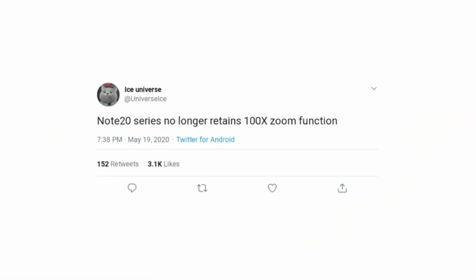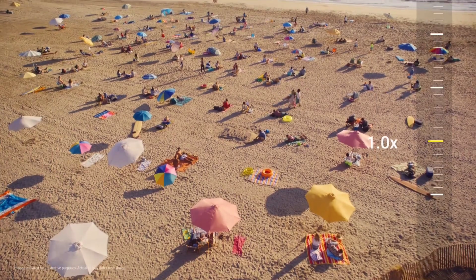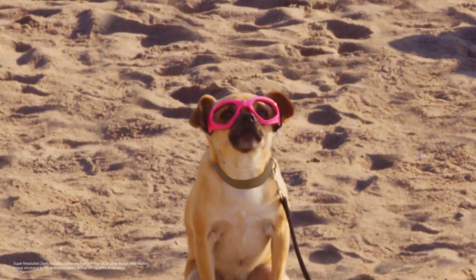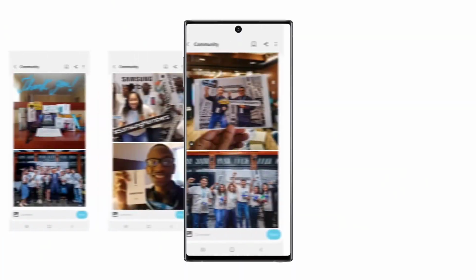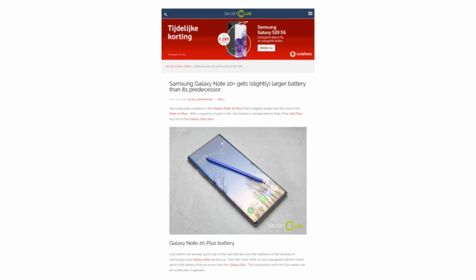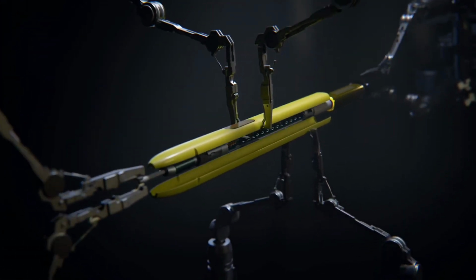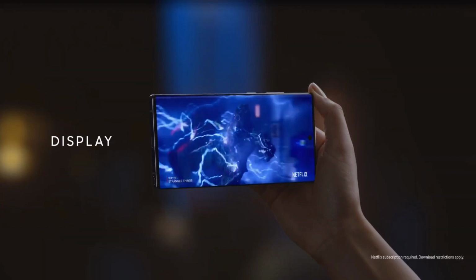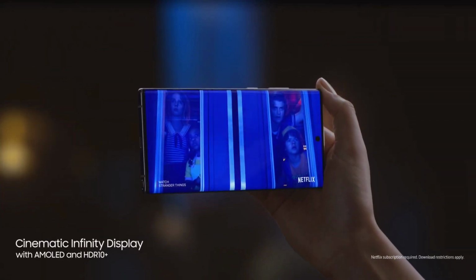According to the leaker, Note 20 series no longer retains 100 times zoom function, which doesn't appear to be good, but let's wait for it. Like, they should add 50 times zoom capability for the Note 20 Plus, or maybe not. We'll come to know about it in a few days. And now finishing it off with battery capacity, Samsung will use a 4500 mAh unit for Note 20 Plus, which again is less than S20 Ultra's 4700 mAh unit. But there's an actual pen in this phone which acquires space, and there are limitations for everything. So yeah, I believe it's gonna be fine because of LTPO display on this phone, which consumes less power.